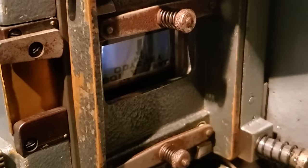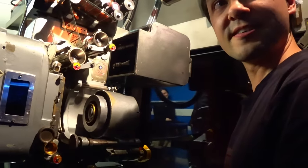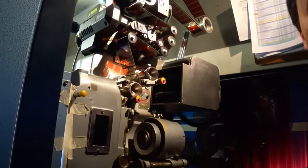How many times do you think you've run this print yourself? Probably just like 10. 10 times. I'm only here on the weekends, so I don't run the weekday shows. All right. But it's my favourite print to run.